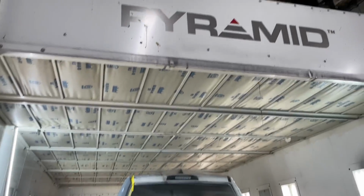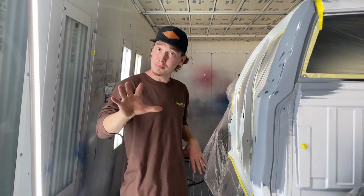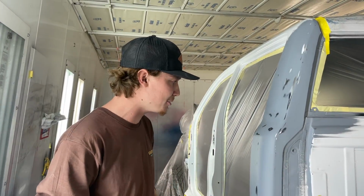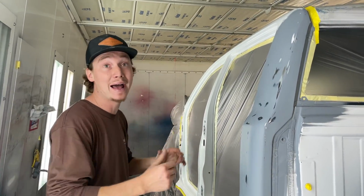Guys, so we made it here to the pyramid, the paint booth, with the TRX. We had to pull one car out that somebody had just painted like an hour ago and had baking, so we went ahead and pulled it out and they already took it home. A lot of people have been using this paint booth, so we're lucky to actually get it in right now.